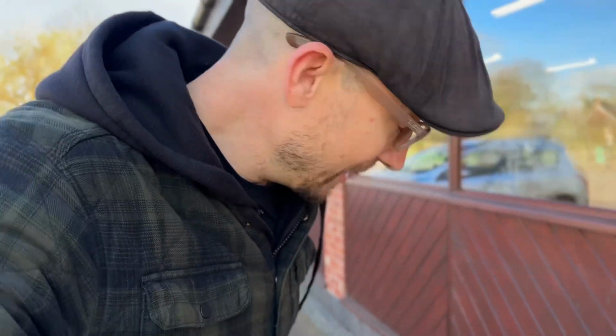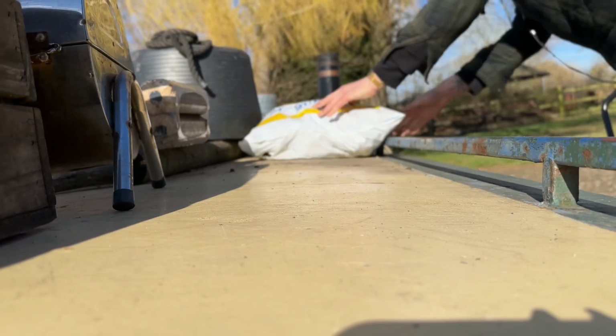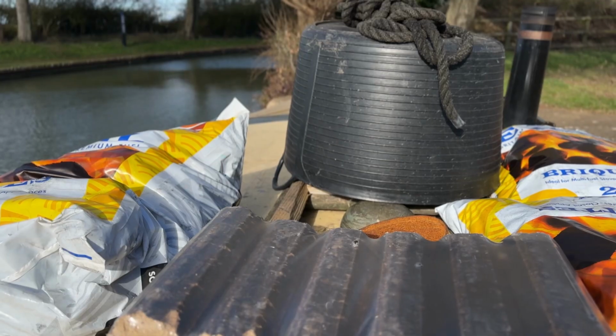So I've got my coal, let's take that back to the boat anyway. Oh. Can't believe how much money I've just spent. 100 quid for 4 bags of coal and some of those compressed wood log things.